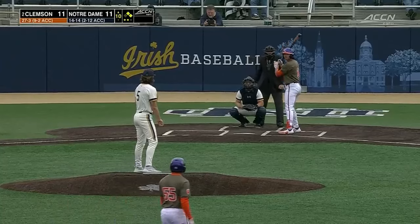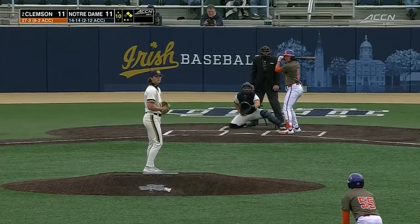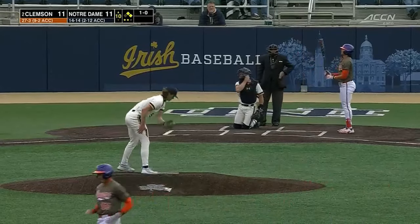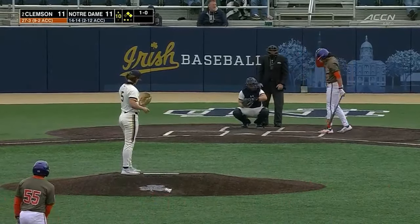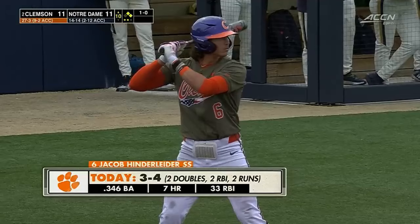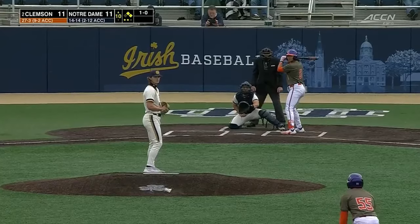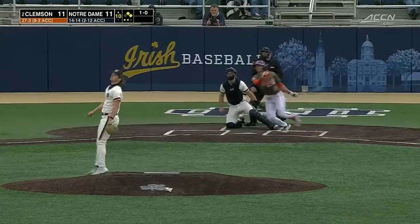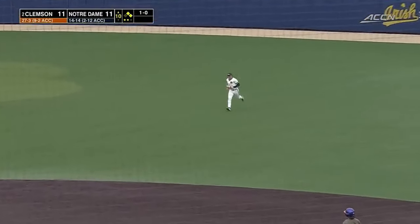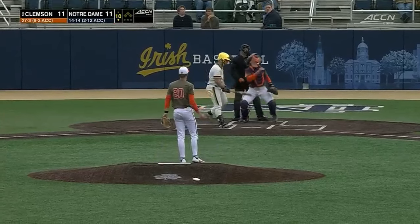Into the batter's box. Pitch upstairs in the attic. Four ball, and in a ladder today has been so spectacular. Has met the moment. Did he meet it again? Gumpf is underneath it and makes the grab. Lally comes in and gets the out. Spence.